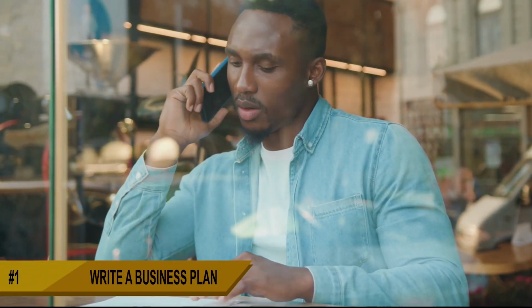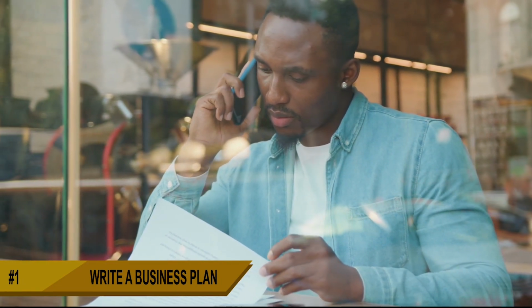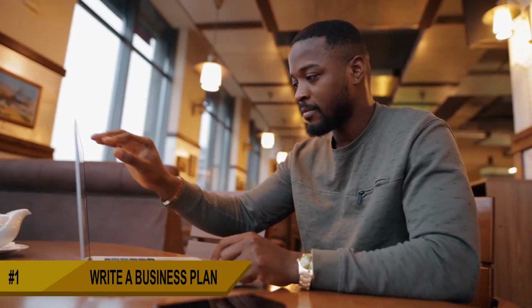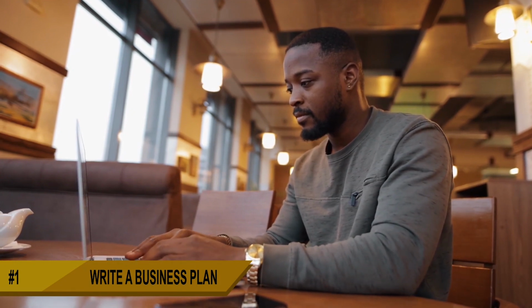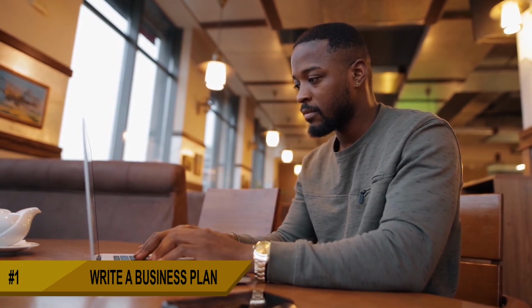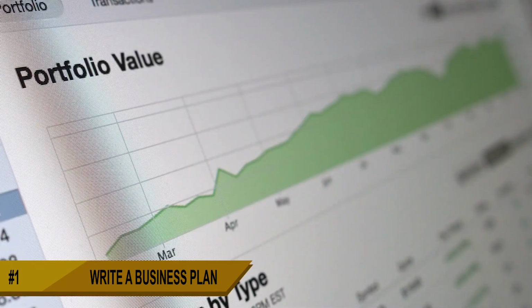Number 1, write a business plan. Having a plan is incredibly important, which is why we highlighted this as the very first step. Just like you would begin any important project or endeavor with a fresh perspective, you want to start by writing down your objectives and goals. An organized business plan is your roadmap to success and can be updated as your business grows. Your business plan helps you get organized, identify goals, articulate what makes you different from your competition, and helps you identify potential obstacles down the road.